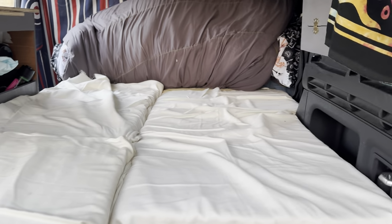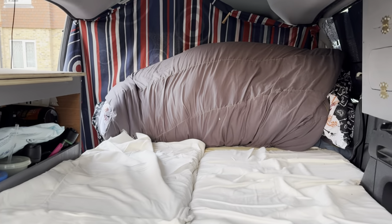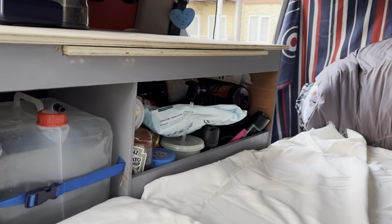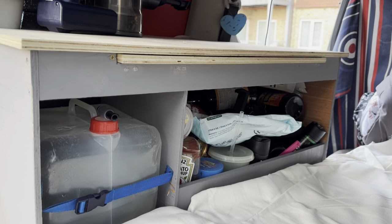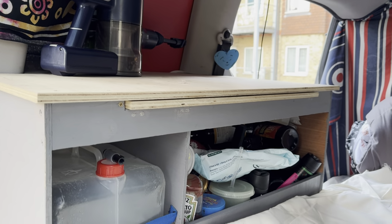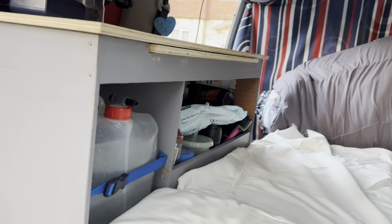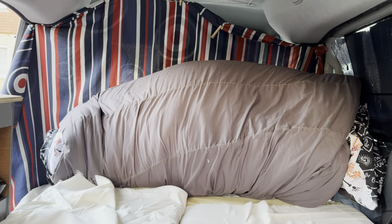So guys, that's my bed back to how it was, pretty much. Just got to roll that back down. But yeah, tomorrow we'll sort this side out. And yeah, it'll be all done. So I will catch you guys in a bit. And yeah, we'll get this all cleared out and sorted and hoovered, all looking nice. And yeah, catch you guys in a bit.